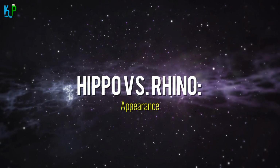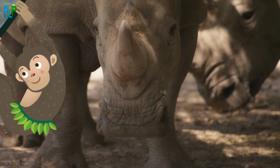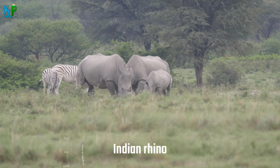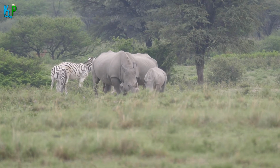Hippo versus rhino. Appearance. 5 different subspecies of rhino are known to exist in the world. These include the white rhino, the black rhino, the Indian rhino, the Sumatran rhino, and the Javan rhino, with the white and black variants being the most prominent in the world.